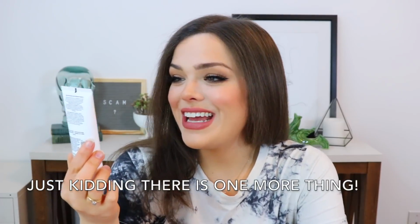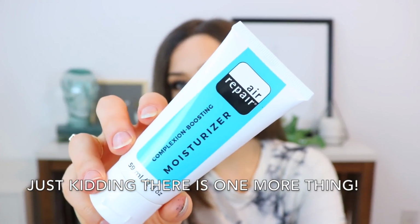And then the last thing in here is the Air Repair Complexion Boosting Moisturizer. So just a nice little thing of moisturizer here. It's for very dull, tired, dehydrated skin, which again, that's me. Oh, and then the last thing in here we have is another, I'm sorry I said that I wasn't gonna do it again, but Totally Tubular mascara.